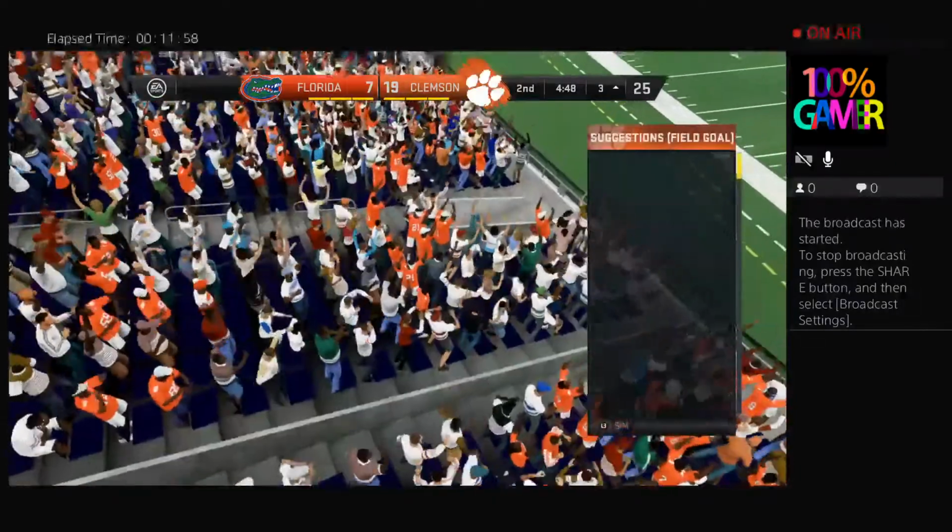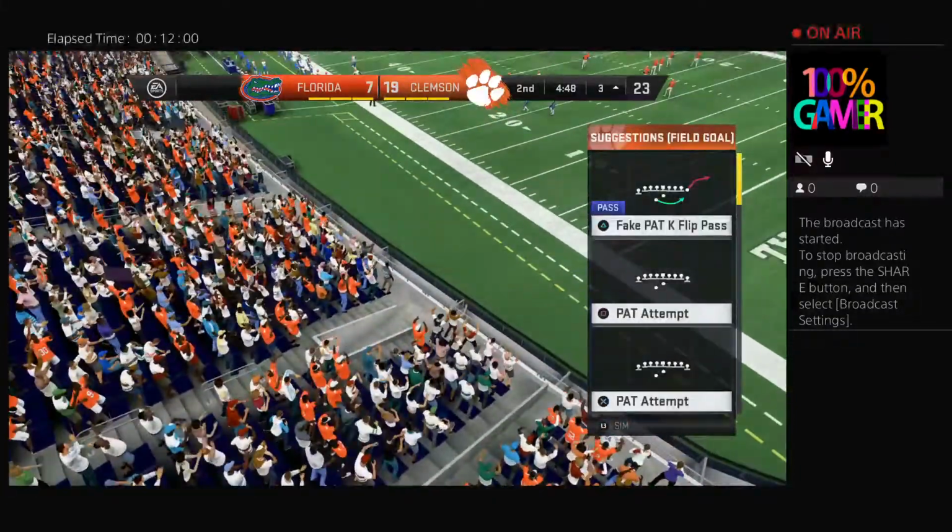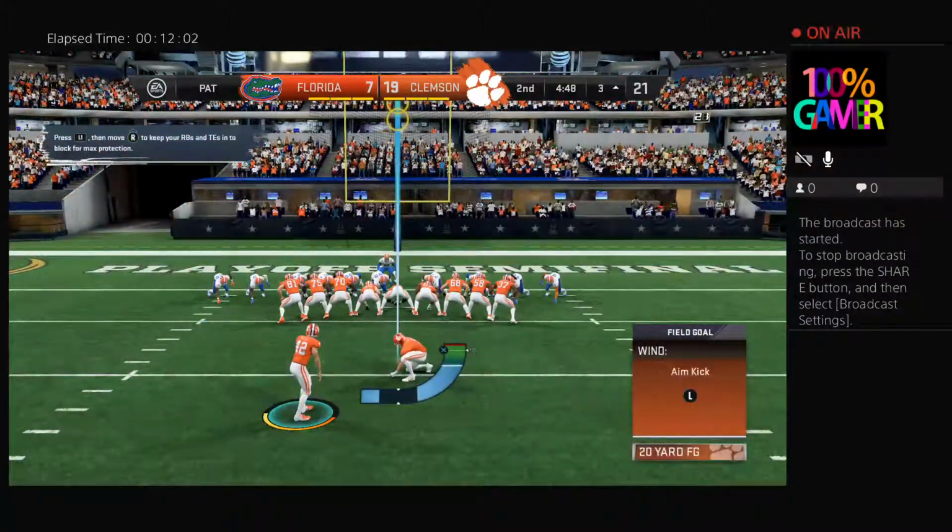That's the second time he's lost a fumble. This one hurts more. It's returned for 6. He's been under a lot of duress, hasn't he?